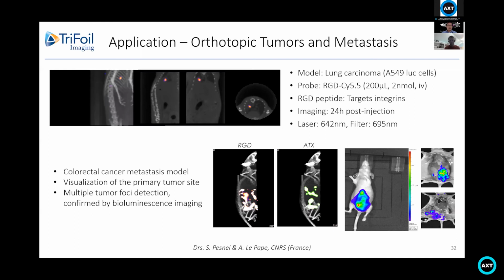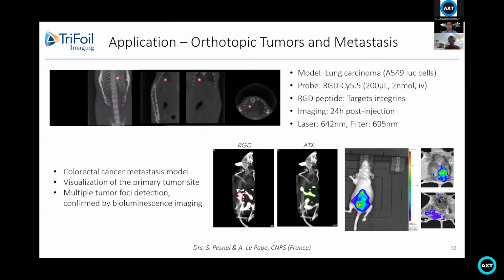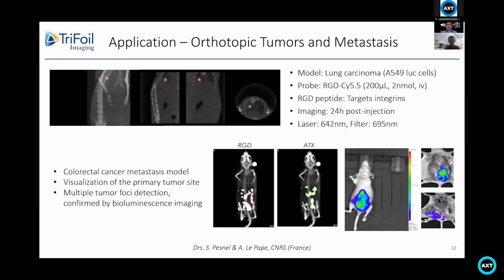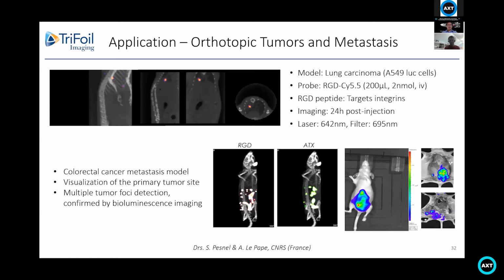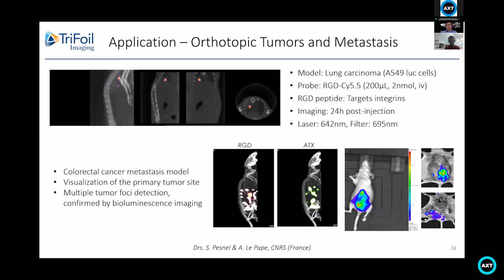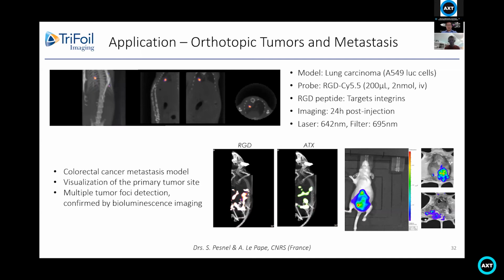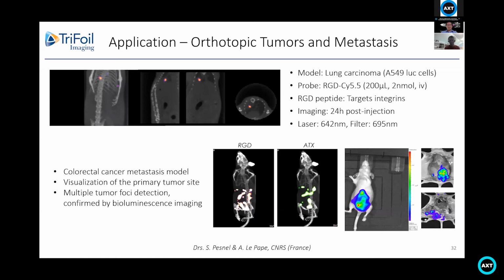Similarly, they also used RGD and ATX in a colorectal cancer model to visualize these primary tumors, and they were able to use a 2D planar imaging system as they performed bioluminescence to actually correlate these two types of data. So both from the fluorescence imaging and the bioluminescence, they were able to see similar types of behavior and get more information from the optical imaging side.